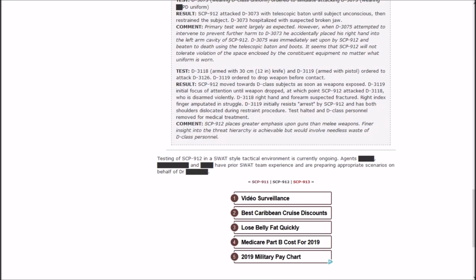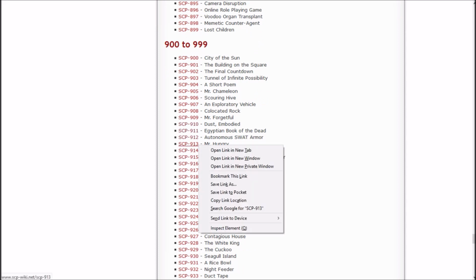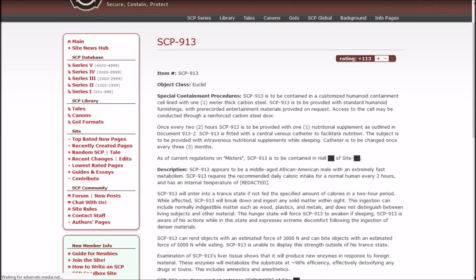You know, when I made the comparison of if they resist arrest, there go their shoulder blades, I didn't know that they were going to actually do that in the article itself. That was just the example I came up with. Now it's time for Mr. Hungry. And he's Dr. Wondertainment's cell.